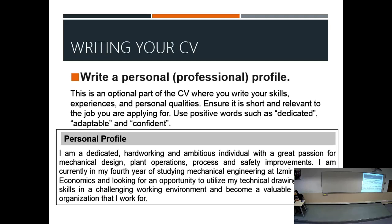A positive sentence. Again, you can use different words. If you don't think that you are a hardworking student, maybe you are afraid to, so include it. Try to think of your positive sides. And again, write the personal profile relevant to the job that you are applying for.